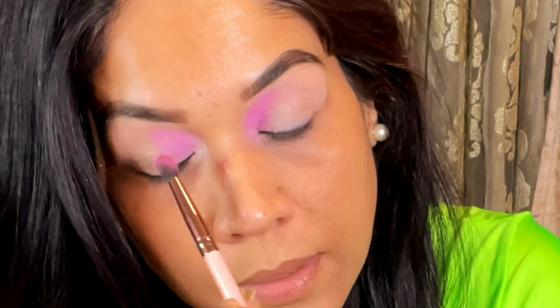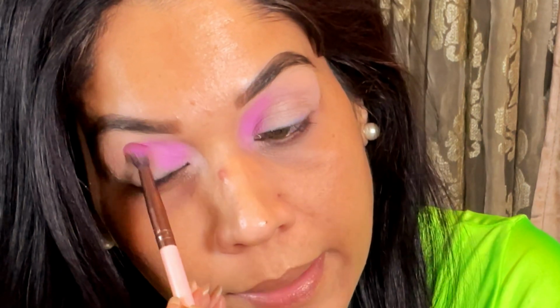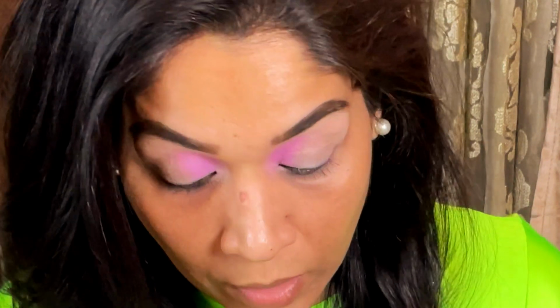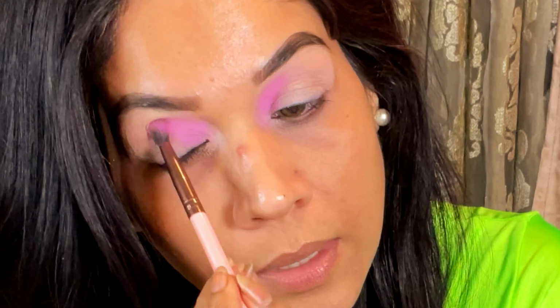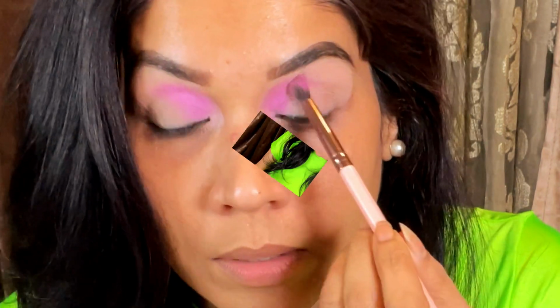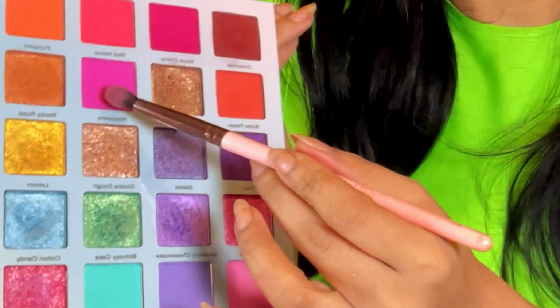So this is basically my first pastel palette. I never had anything like this. I always mostly go for dark colors, but I've been seeing this trend on Insta, so I'm like, okay, why not try it? And so we're going to bring it all the way up to here. I'm going to be taking this shade, the Raspberry, which is a little darker, on the outer corners.